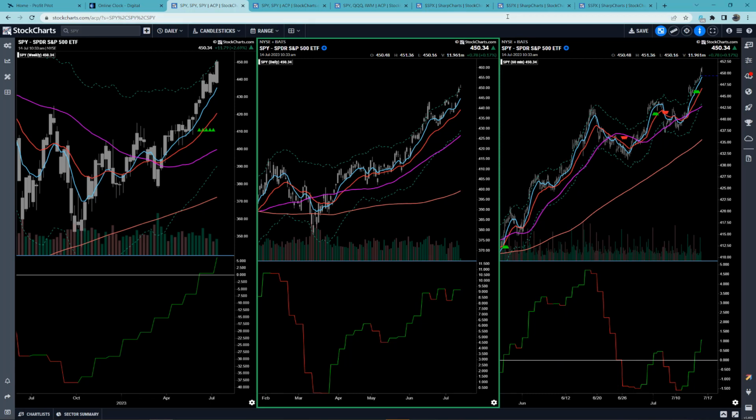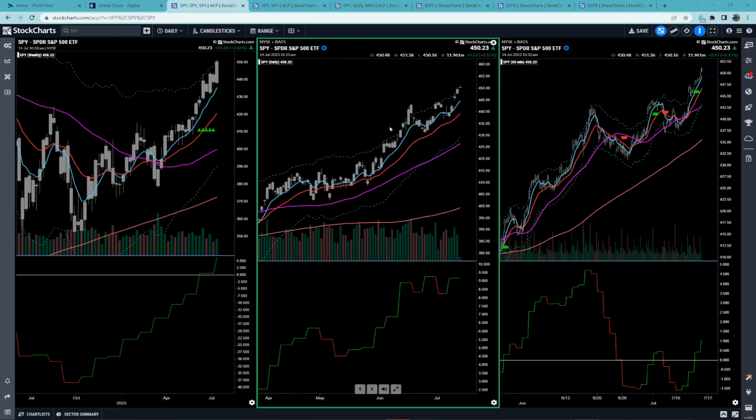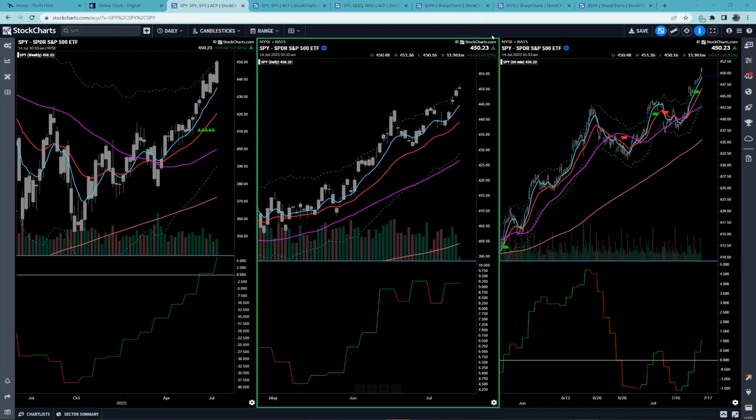But we are getting to a point where, at least in the near term, I would be expecting some sort of pullback. I don't know if that means this is going to be the beginning of a more major pullback, but what I can say is this is getting a little bit frothy up on the daily chart. We're getting up to that 30 ATR. We're gapping off of the moving average down there. Anytime that happens, it does tend to pull back. So just be aware of that.